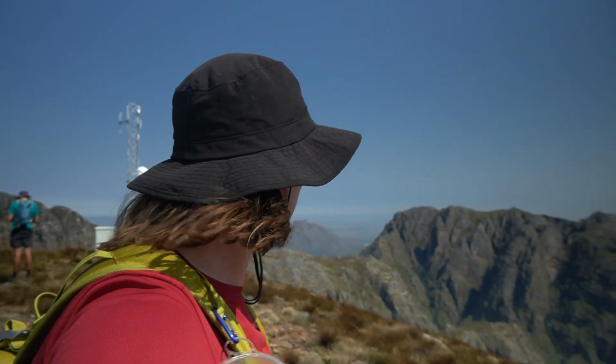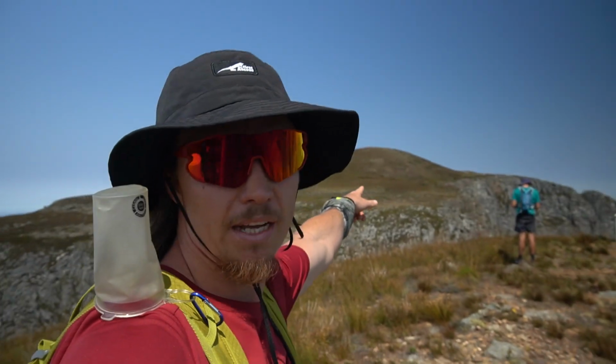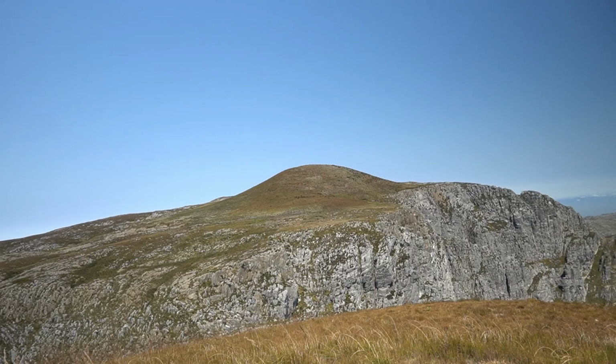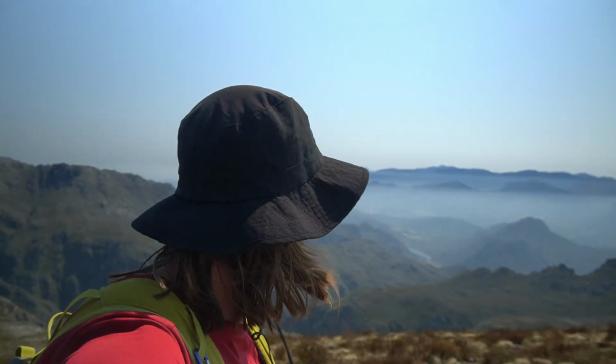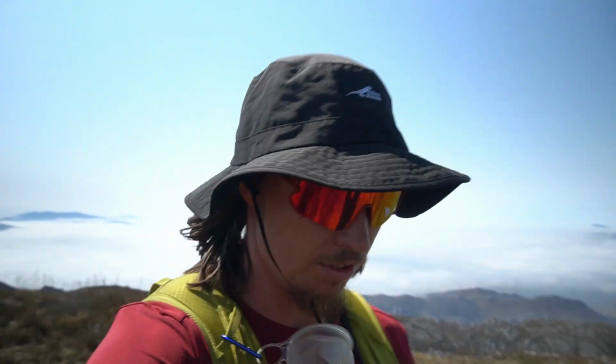The views are pretty cool. You can see Jonkershoek nicely, and Victoria Peak is just back there. Seems deceivingly close because there's a big drop down here that we're gonna have to navigate. But looking back at the dam, way down there, you can see we've come a pretty fair way. 15 kilometers so far, and 4.5 hours. So yeah, been on the feet for a little while, but we still have a long way to go.